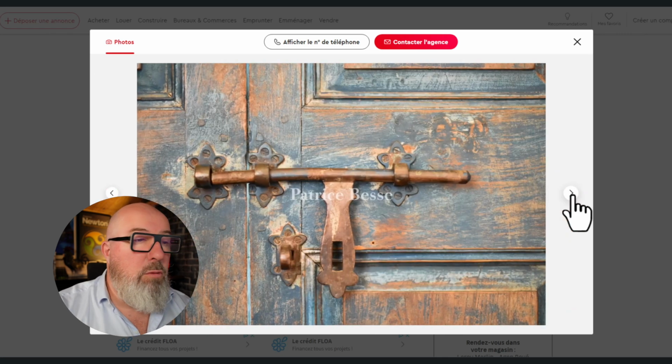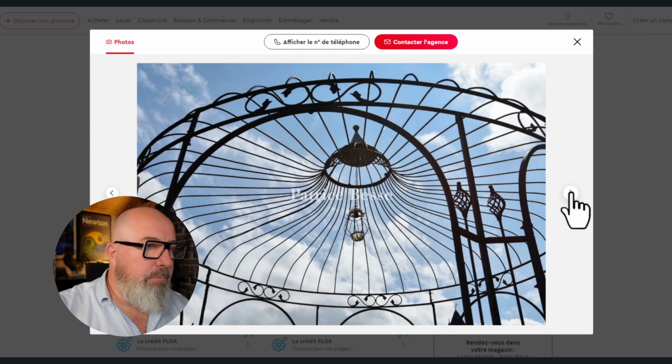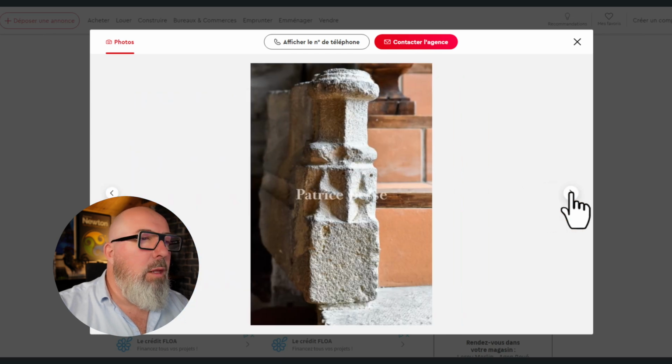Detail of a door. Detail of a window. Some of these agents do annoy me with what I call the arty-farty photos. They're selling a property, they're not selling a little detail. Like that. Okay, yeah, it's there, but show me the staircase.